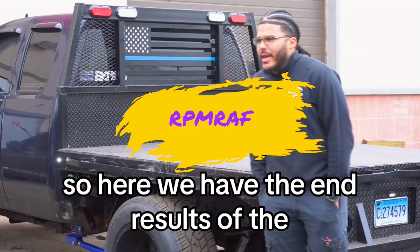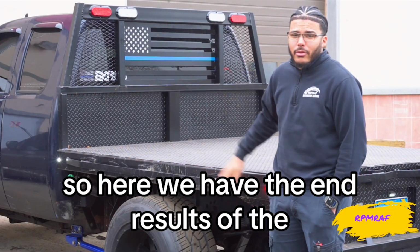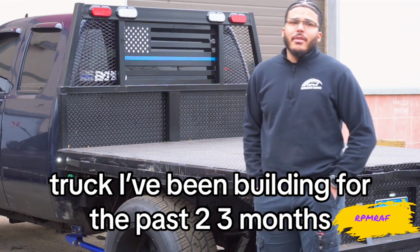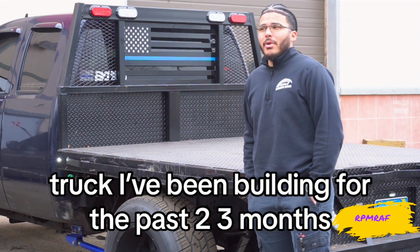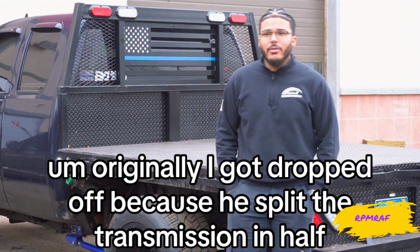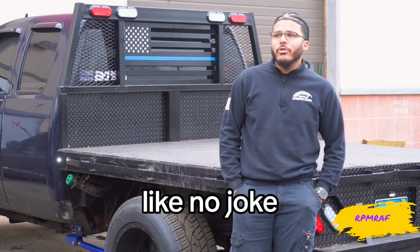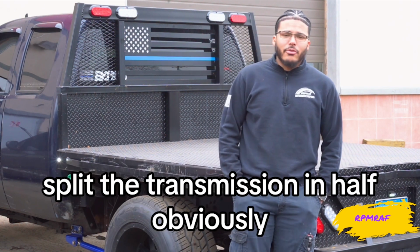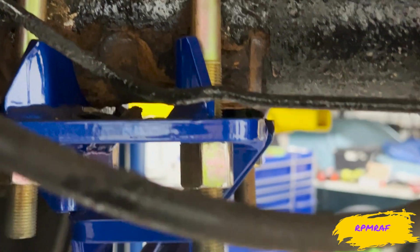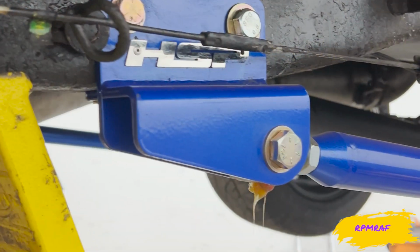So here we have the end results of the diesel truck I've been building for the past 2-3 months. It got dropped off here in November. Originally it got dropped off because he split the transmission in half, no joke. He split the Allison transmission in half. Don't ask me how he did it, but he did it.